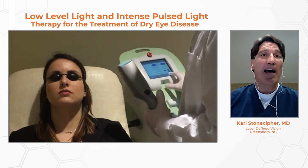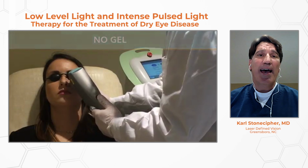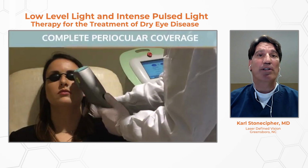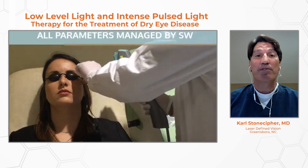But intense pulse light therapy is a polychromatic light that adds thermal pulses, but I think it also adds some contraction of the glands as well as heating of the glands externally. But we're going to look at a study a little bit later that may contradict those findings, as a matter of fact, as we've seen in the literature.